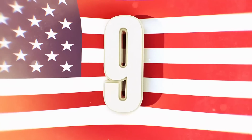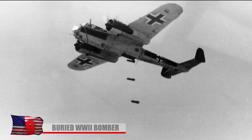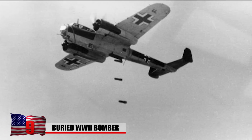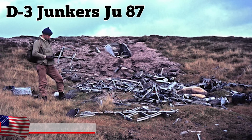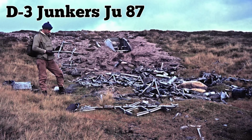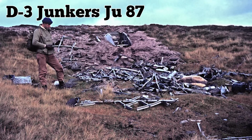Number 9. Buried World War II bomber. Acting on a tip recently, a team of museum staff members and local history enthusiasts unearthed a Luftwaffe bomber in northern Poland. The Type D-3 Junkers Ju-87 fighter aircraft, better known as the Stuka, was in excellent condition even after spending 75 years buried in the ground.